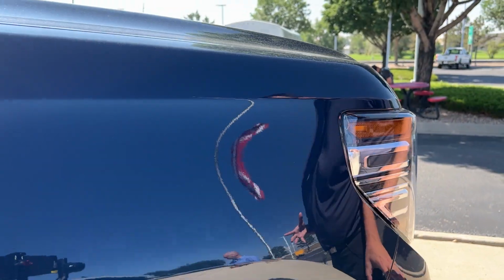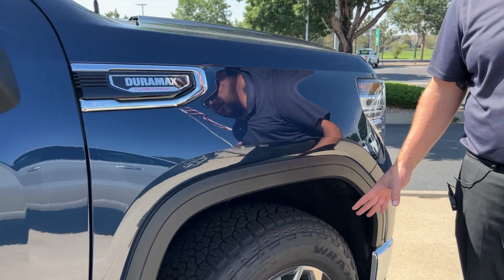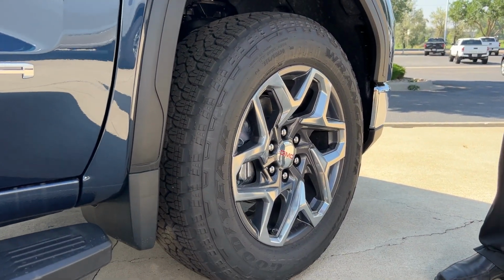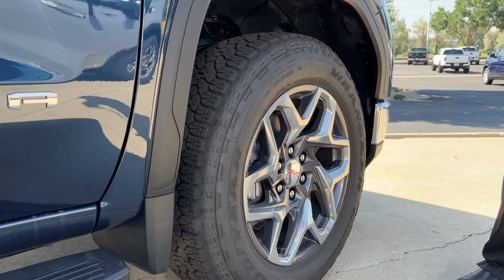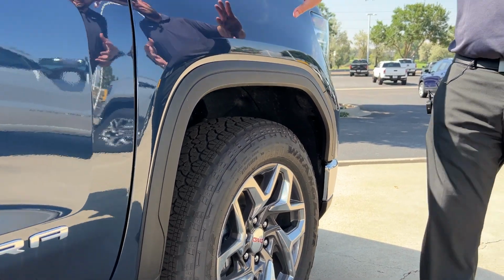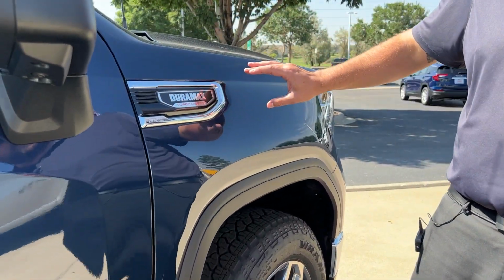Down here on the SLT, it does come with the 20-inch wheels. This one does have the X31 package on it, so it has a little bit more of an all-terrain tire than an all-season. Sticking with just little chrome accents all around the vehicle.